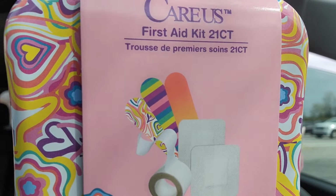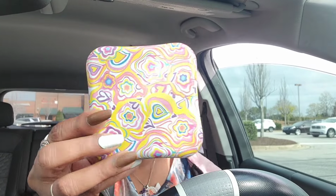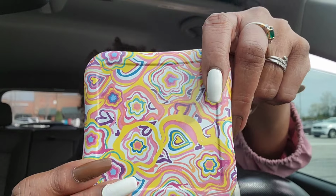You get the little cotton swab, whatever, you know. I don't even think about that stuff. I just literally buy these for the tins. So this is what the tin looks like all the way around. And I just thought it was so cute. I only purchased 2 out of, what, 4? It's taped. Yeah, I think it's taped. I'm not sure how to open that, but yeah, I think it's taped.